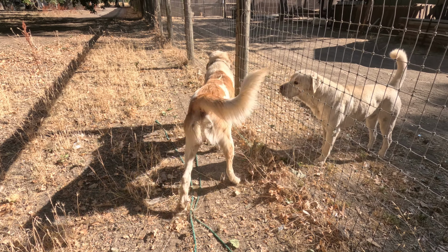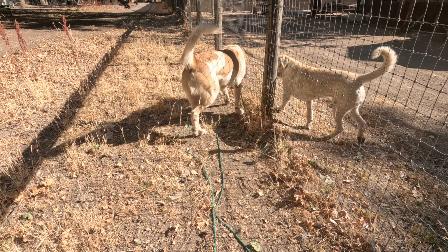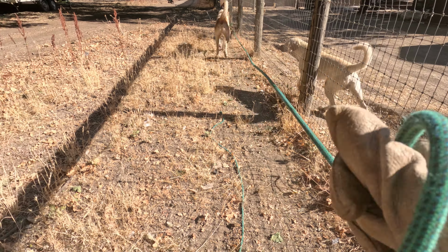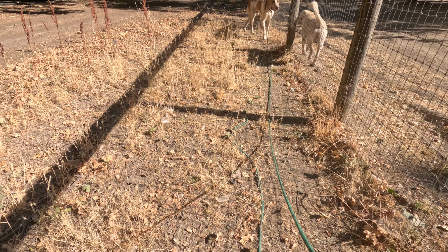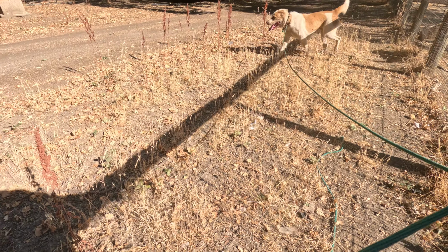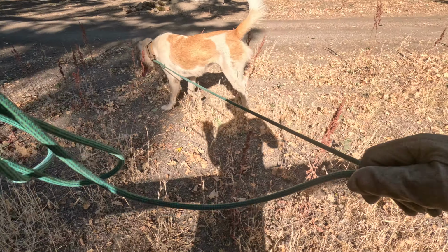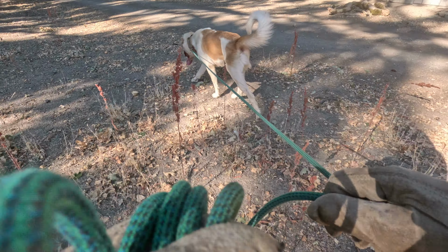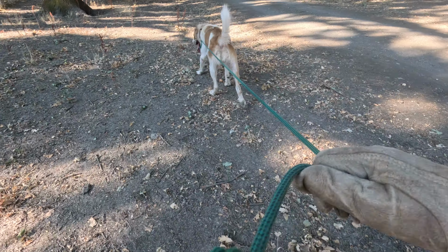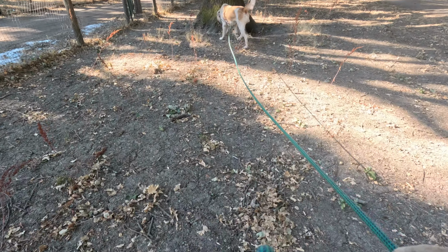Conrad's a big puppy. He's gaining his weight though, he's looking good. You don't see his ribcage anymore. It's hard for me to notice. I'm gonna have to go through and watch his early videos. He's a Central Asian Shepherd. Very young dog. He might be a year or two.